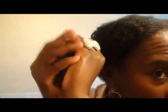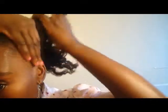And make sure you get those ends. The ends are the oldest part of your hair, guys. Get those ends, see? Show those ends some L-O-V-E love. See those ends? Show them love. Your edges, show them some love. Your nape area, show it some love.